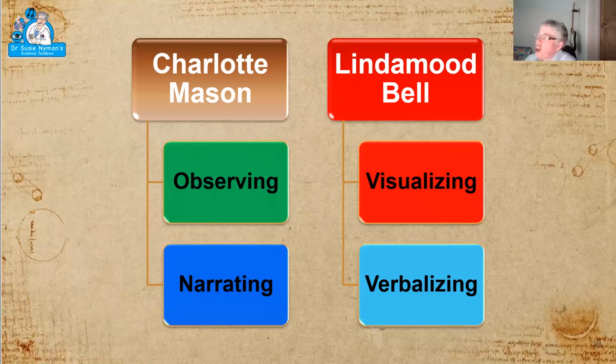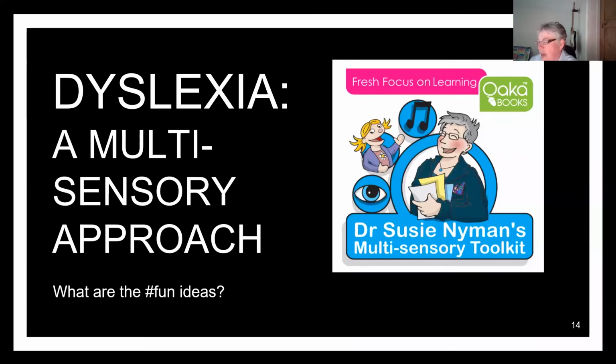So here we've got the Charlotte Mason curriculum. We've got observing and narrating, whereas with Linda Mood Bell, we've got visualising and verbalising. So very, very similar there.